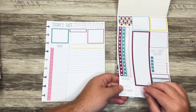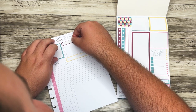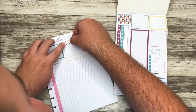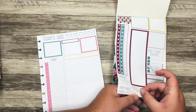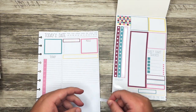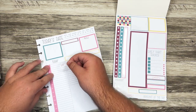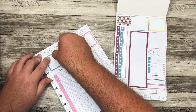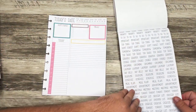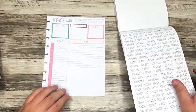And now we want to relabel these sections. So let's do today's tasks. And that is going to fit perfectly, if I can line it up, in this box. Let's do meals up here. So this section is going to be for our meals. And then I don't think I'm going to do tomorrow. Let's do up here, don't forget. Okay, and then this section here, I actually like it to be notes or something. So let's come to this back page. Let's do this to do. And this will just be our daily to-dos.